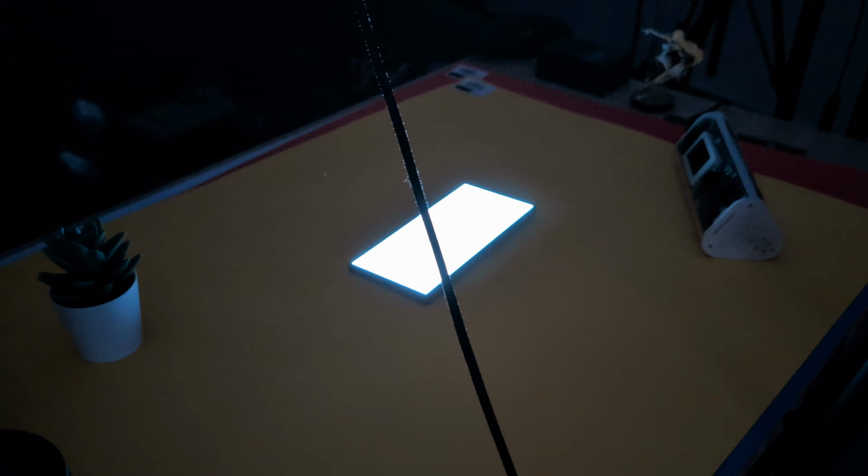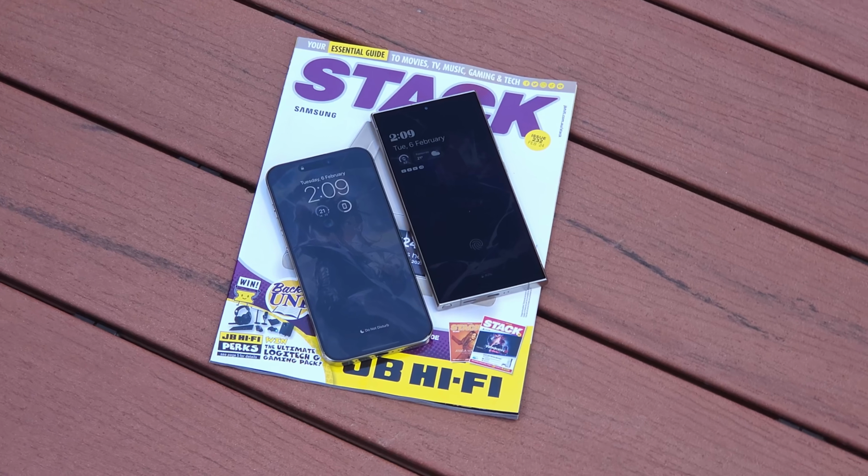What people actually look at are the displays, and this year, like last year and the year before, Samsung continues to impress with its eye-blistering brightness and glorious anti-reflective display. Win-win for Samsung? Not so fast.